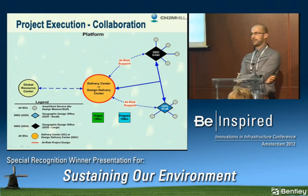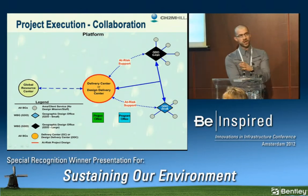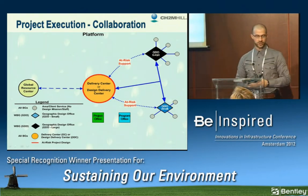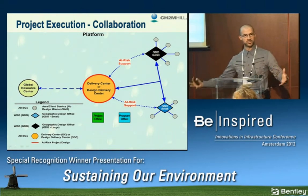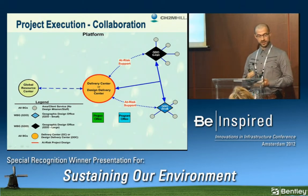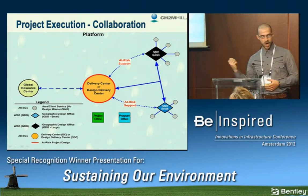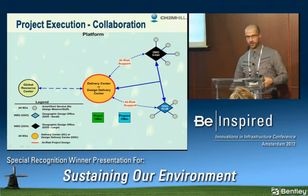CH2M HILL deploys a global delivery platform with respect to how we utilize our office structures. We focus on design delivery centers in order to deploy and deliver projects of this nature, and we branch out to large and small geographic offices, which then in turn branch out to even smaller client service offices. This model is what helped us to facilitate the delivery of a project in such a short time span, but also allowed us to connect via ProjectWise. If there was no ProjectWise, there would be no ability to do this. This office model would not happen. We would have had to bring everybody into one office and facilitate everybody under our local network.